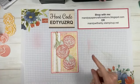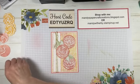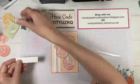All right, now for the sentiment label, I have somewhere in here, oh, there it is. Oh, look, I did have another leaf ready. Forgot I had that one. I'll put that with the other flowers.